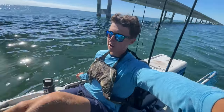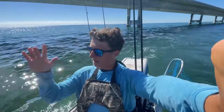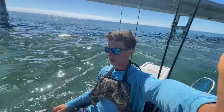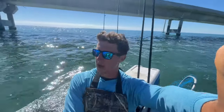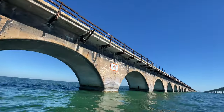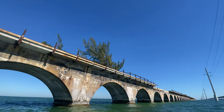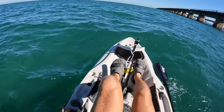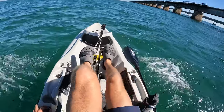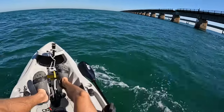We've got 7 miles of bridge to fish here, so to stop and fish the first mile would be a mistake. We're gonna try to get out maybe another mile, mile and a half or so, almost to the midway portion. Just looking for that deeper water, maybe some more structure or pieces of this bridge that have fallen off. And there's a tree growing all the way out here. All right, this looks about as good as we're gonna find here to fish.